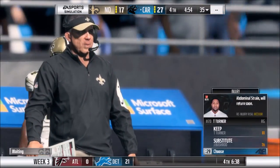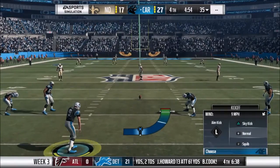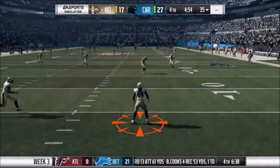So his second field goal of the game, and that could turn out to be the big one. Yeah, you have to make them score twice to beat you, and that's not impossible. But here in the fourth quarter, it puts their backs clearly against the wall.